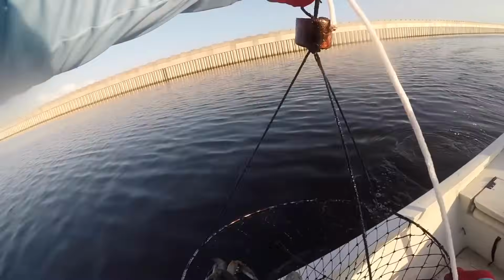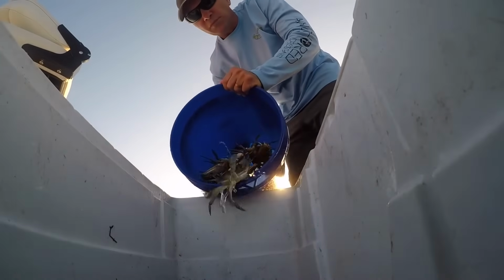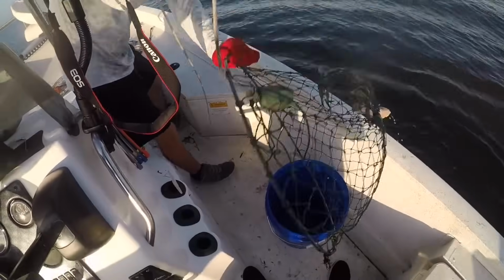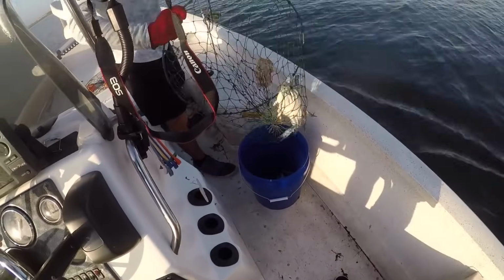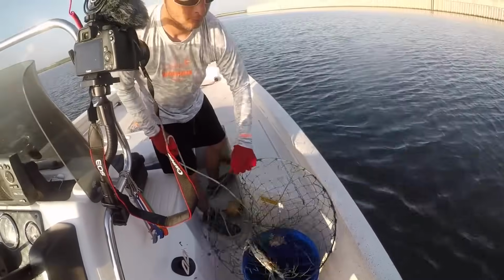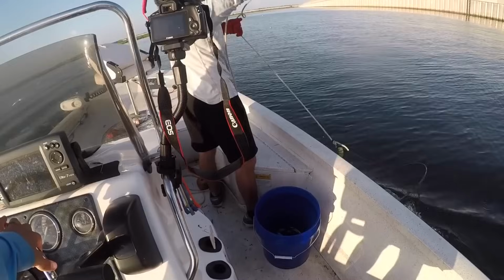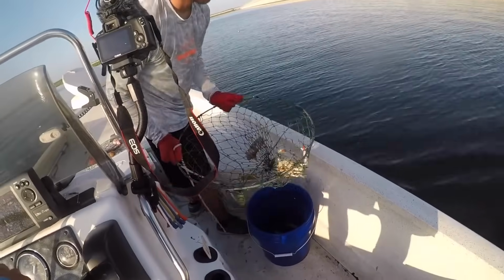Oh, beautiful crab. That's the crab of the day right there. That is a jumbo. Nice. All right, good crab. Good crab. All right, double. Nice one. Oh, nice. Double. All right, a triple. Oh, big female. Nice crab. That's the biggest female yet.